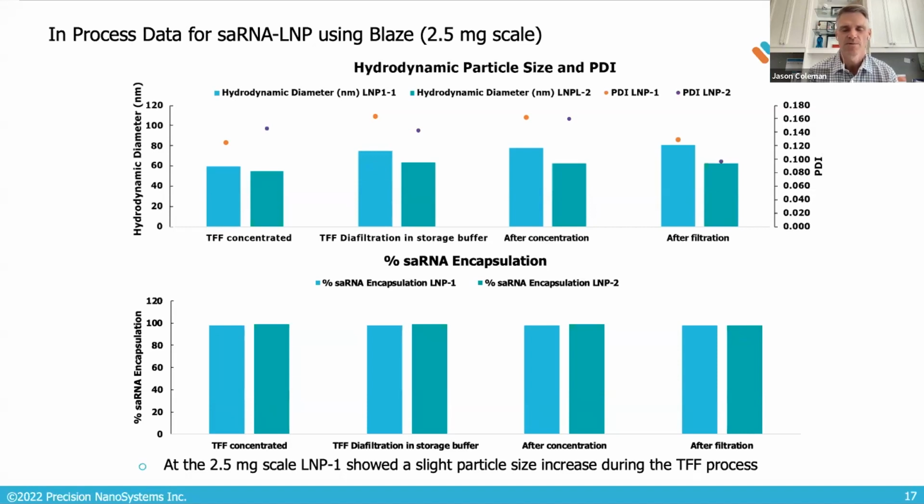For LNP1, the particle size is very well maintained throughout. For LNP2, the particle size is also very well maintained throughout. LNP1 meets acceptance criteria, but we do start to see a slight increase in size at different steps along the TFF process and after filtration. It was somewhat of a cause for concern, but still within acceptance criteria.